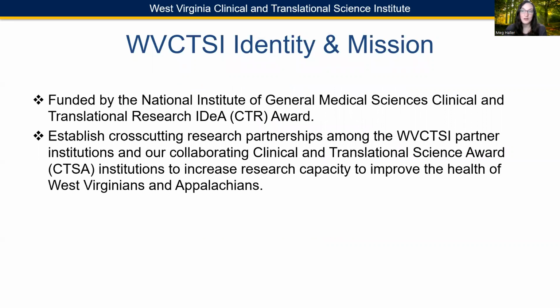If you don't know about CTSI, we are funded by the NIH, and our mission really is to establish cross-cutting research partnerships among our partner institutions and collaborating CTSA institutions to increase our research capacity and improve the health of West Virginians and Appalachians as a whole.